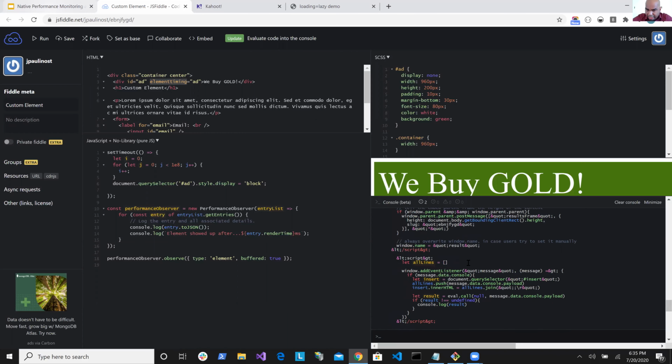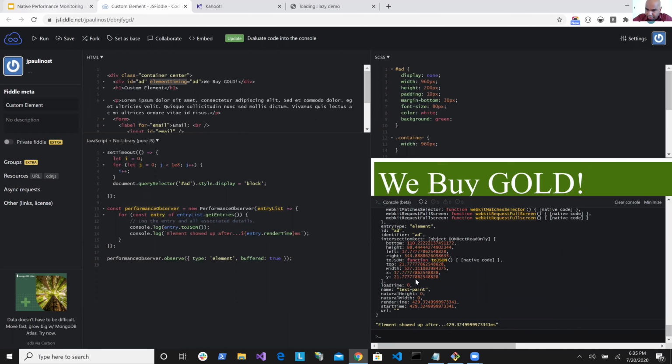Essentially the element and some timing information and some intersection, which is cool. If you've ever used the intersection observer, which is a different API, that's the API you would use today to do something like this, to make sure that it's within a certain bounds. And for us, it was rendered. So this is a really cool one.